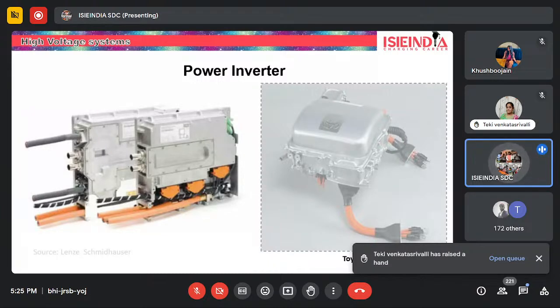When we handle that high voltage battery power, these devices are also working with it, which is why they are connected with a lot of orange cable. Here in the picture, you can see a power control unit from Toyota and some other manufacturers. Inside this converter unit, we have a boost converter, DC-DC converter, and inverter.